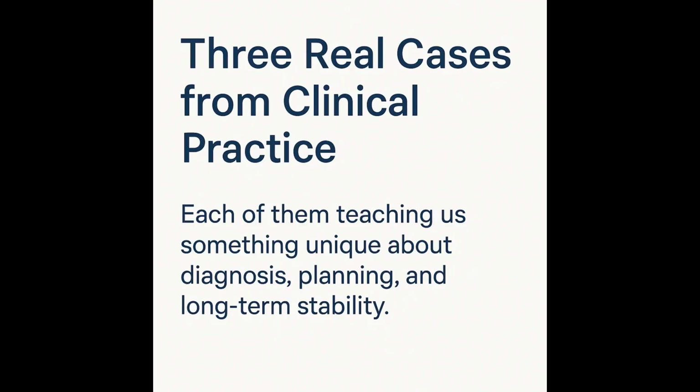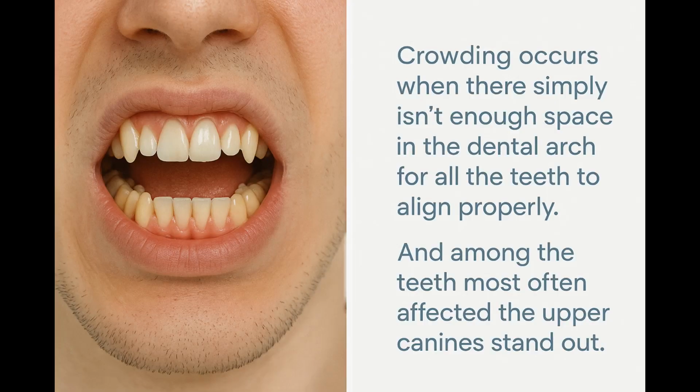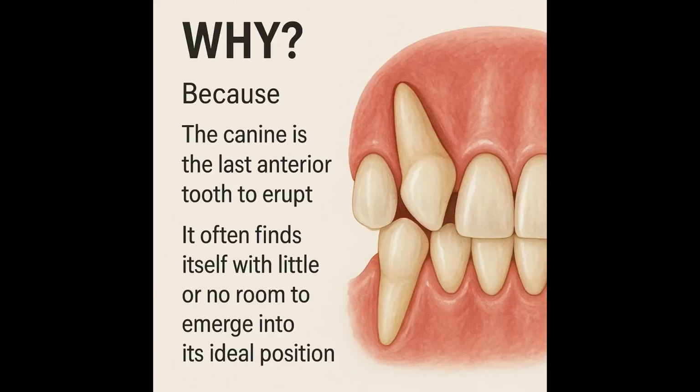long-term stability. Let's begin. Crowding occurs when there simply isn't enough space in the dental arch for all the teeth to align properly, and among the teeth most often affected, the upper canines stand out. Why? Because the canine is the last anterior tooth to erupt, it often finds itself with little or no room to emerge into its ideal position.